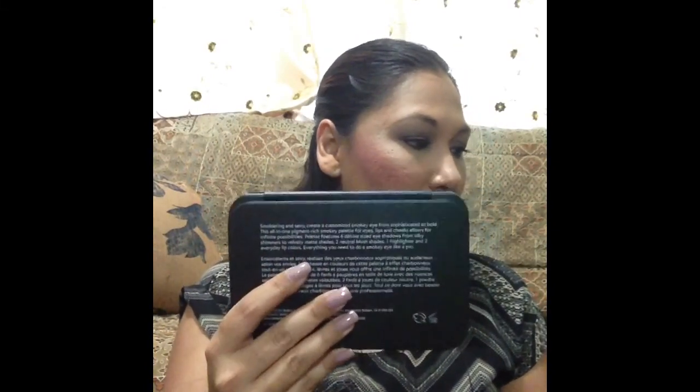At the back you get a description which talks about what it is. It says smoldering and sexy. Create a customized smoky eye from sophisticated to bold. It says this all-in-one pigment-rich smoky palette for eyes, lips, and cheeks allows for infinite possibilities. The palette features 6 deluxe size eyeshadows from silky shimmers to velvety matte shades. And while I am checking this, I don't think there is one highlighter and 2 everyday lip colors. Everything you need to make a smoky eye like a pro. So they say 2 neutral blushes also.